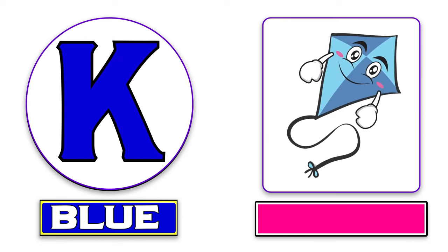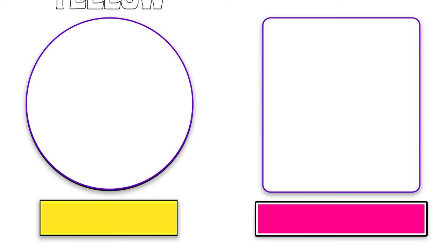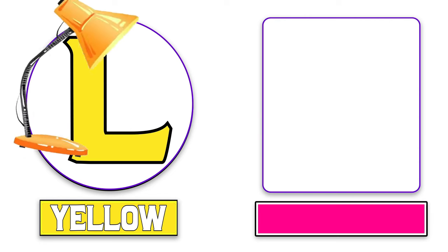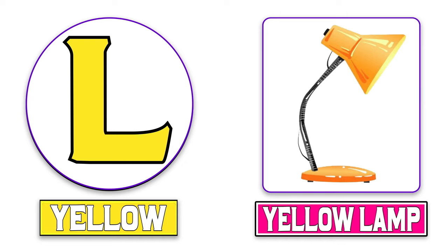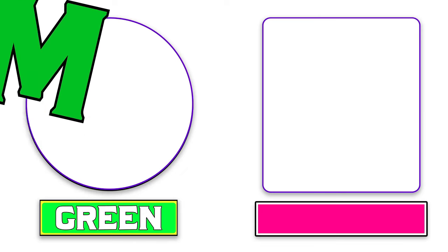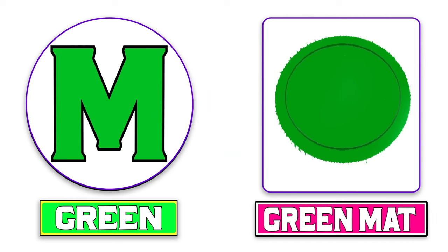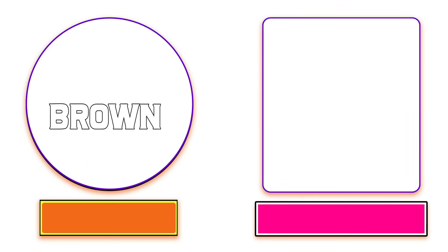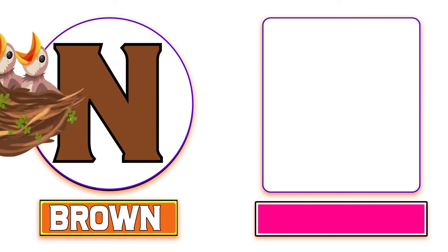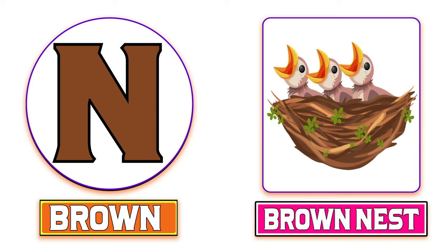A blue kite. Yellow L, a yellow lamp. Green M, a green map. Brown N, a brown nest.